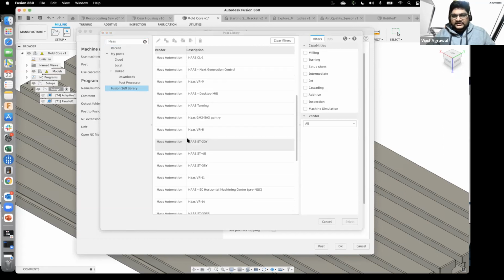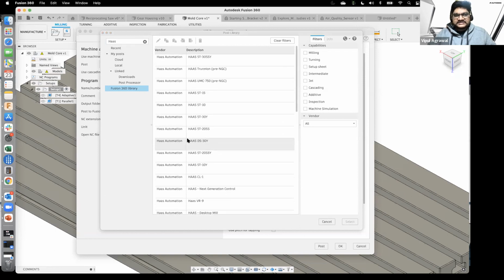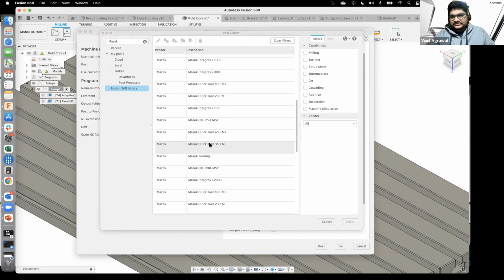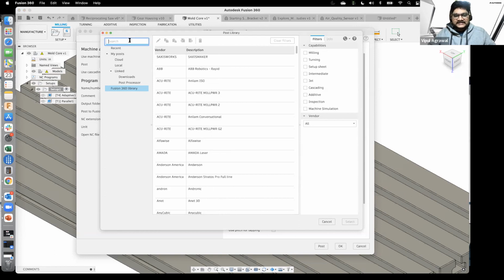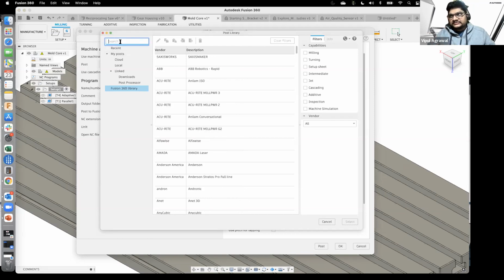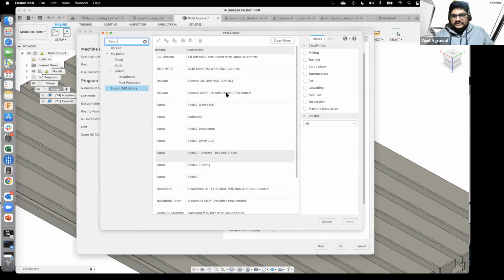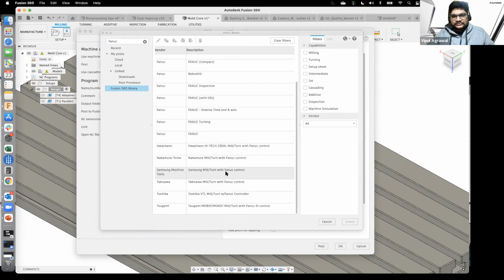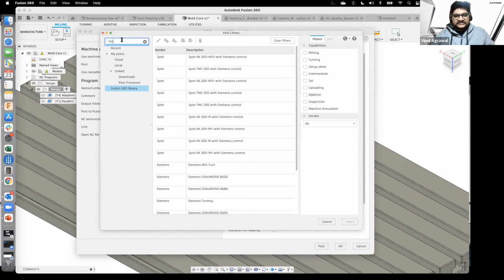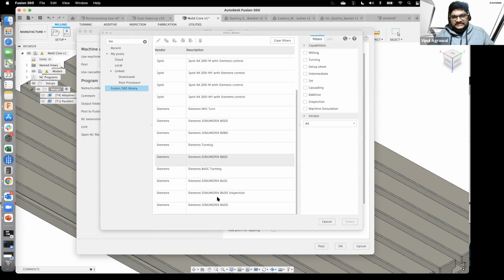Some examples: we have a very good partnership with Haas, so you can see there are a lot of Haas machine post processors available. We do have a partnership with Mazak as well, so there are a lot of Mazak posts available. Then there is obviously Doosan and so on. If you have Jyoti machines, we have those for Jyoti. Or controller specific: if you don't find your machine post available here, no need to worry. We have controller-specific posts. If you want Fanuc, you can see we have several Fanuc posts available, or Mitsubishi, or maybe Siemens. You can see the Siemens controller posts are available.